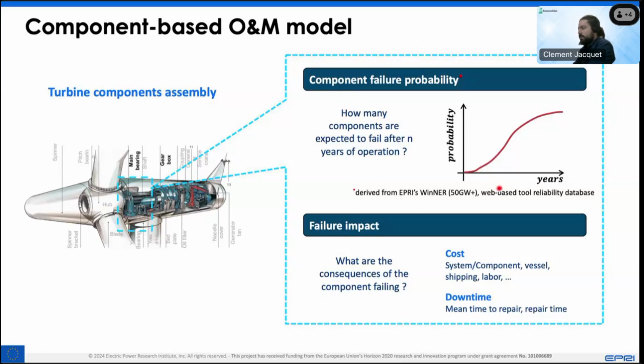And also you want to know what is the impact of that failure. So what are the consequences of a component failing? So first of all, there is the cost, because then you need to replace that component. So you need to buy a new one, you need to ship it. You also need to pay for the technicians going there. So that comes at a cost.